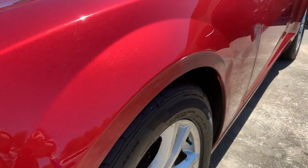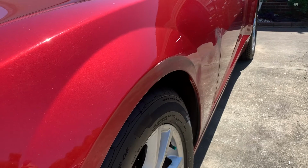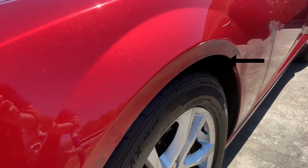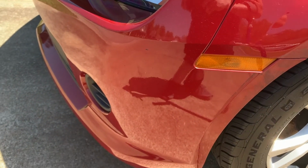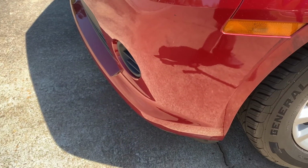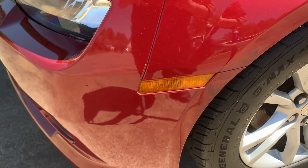Let me give you guys a shot of the damage from this angle. There you can better see the creases in the fender. There's some damage to the corner of the front, the bottom of the front bumper, that I can't get down on the ground and show you guys. But that's pretty much the extent of the damage. Gentlemen, we can rebuild him.